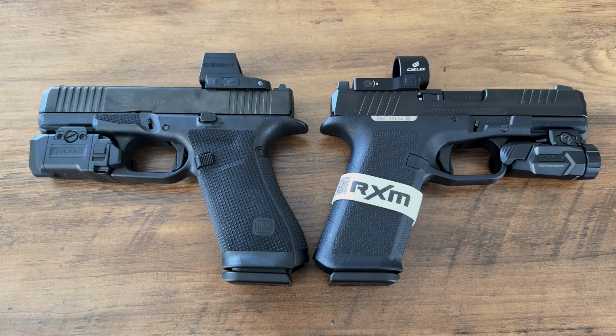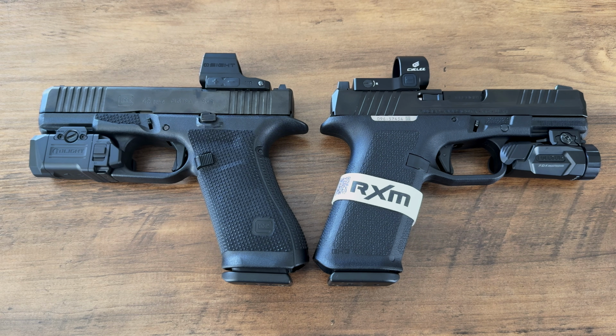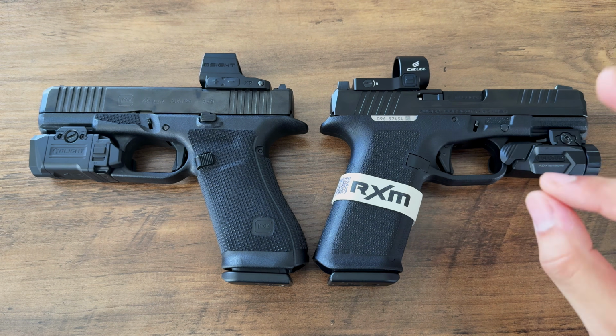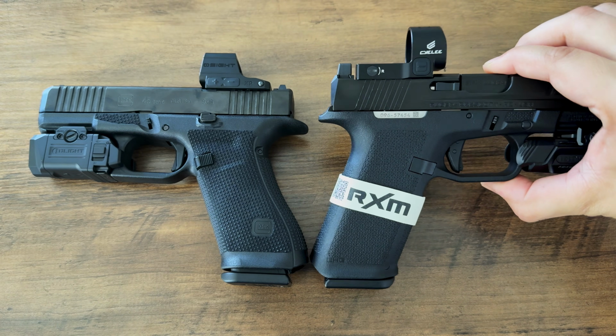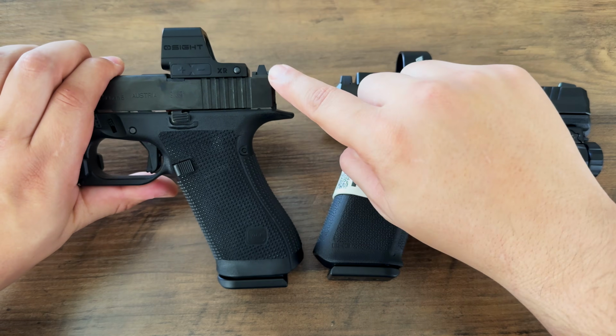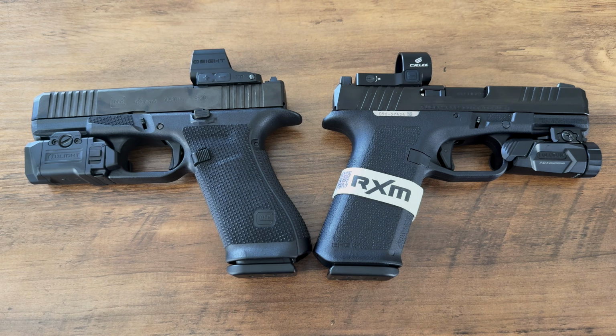Next, we got the overall height between these two, which is going to be how tall they sit. Now, the 45 Gen 6 stands at 5.47 inches tall compared to the RXM, which stands at 5.6 inches tall. And what helps the RXM be just slightly taller is going to be the sights here. So as you guys can see, look at those sights. Look how high those sit compared to the factory Glock sights. So I think that really pushes it towards being a little bit taller compared to the 45.